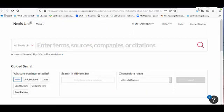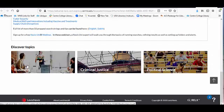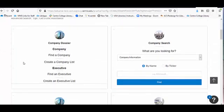This is its search interface. I specifically want information about businesses, not information from all of Nexus Uni, which will give me newspapers and things like that. Really great sources, but not what I'm looking for. So I'm going to scroll down to business, and I'm going to click on that. And that's going to take me to this page where, if I'd like, I can find a company dossier, or I can do a general company search by name or by stock ticker number. So I can go ahead and put in Disney, for example, and click Find.